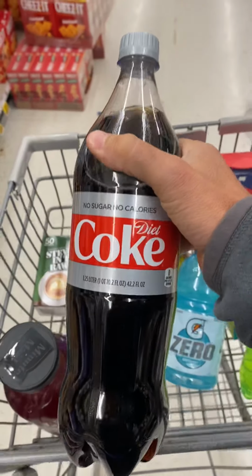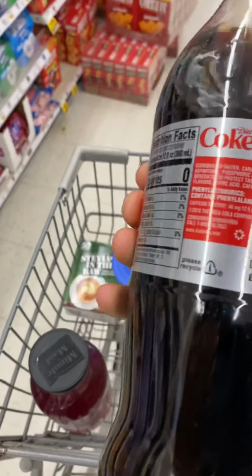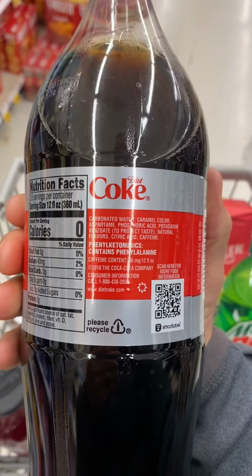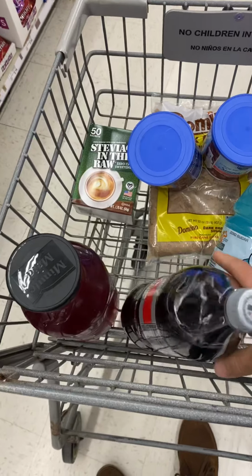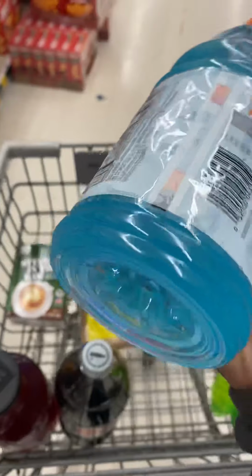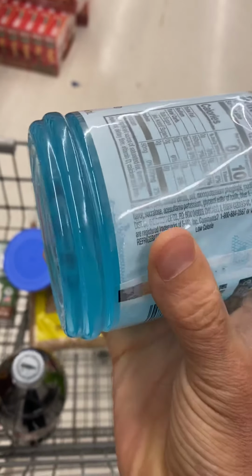Now, don't destroy me for this one, everyone who loves Diet Coke. Diet Coke, as we know, look at the ingredient list. It has aspartame as a sweetener in this one as well, which is right about there. Okay, so aspartame, which is an artificial sweetener. Actually, I don't mind this one, the Gatorade Zero. It's hard to see in this one as well, but it has sucralose in that one. That's the sweetener in that one.